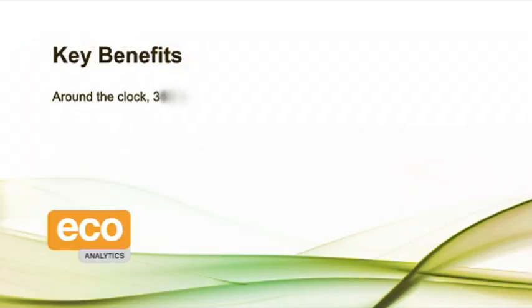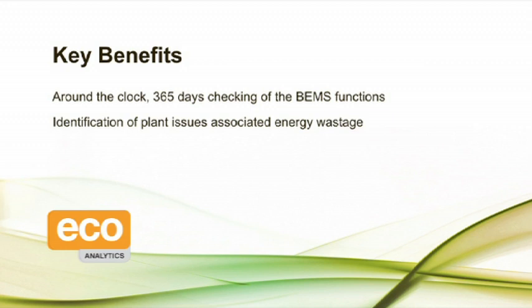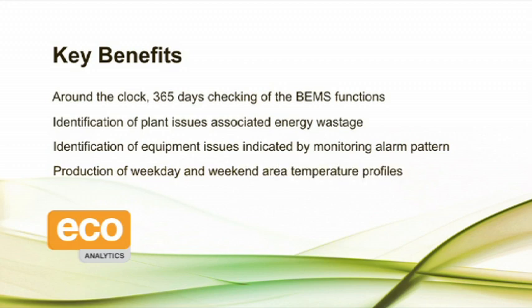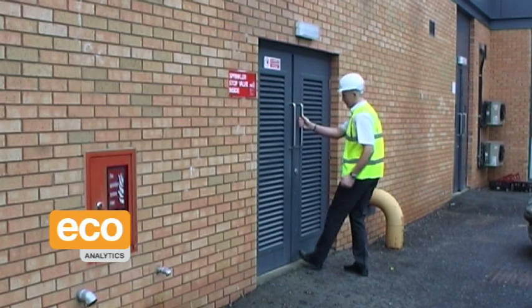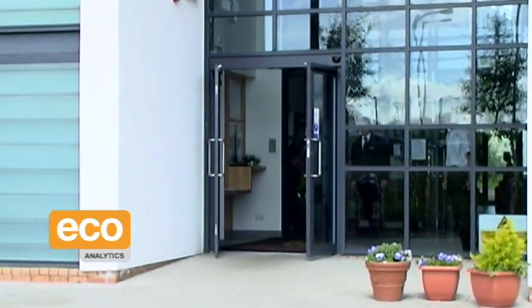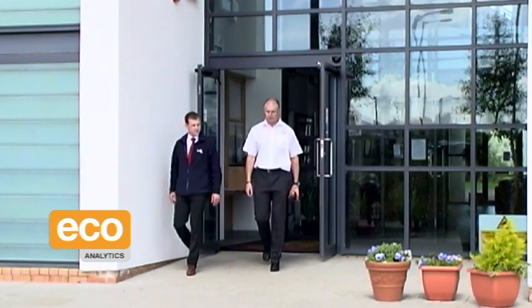So what are the key benefits? Around-the-clock system checking, identification of energy wastage, alarm pattern information, auditable weekly reports. All this adds up to a support contract that monitors your building using the very latest applications, which continually deliver energy efficient outcomes.